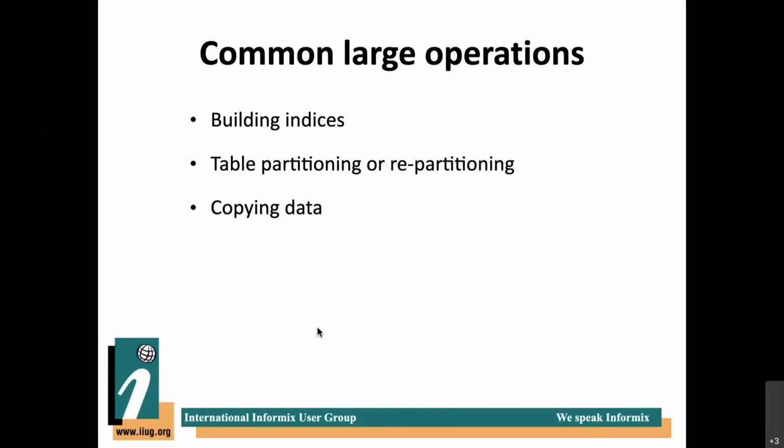So I've got a fairly short list here of some common large table operations that you might want to do. So building an index is one. Can take longer than you think. You may also find with systems growing large that you might need to do some table partitioning or repartitioning. It's fair to avoid the no more pages error. That's something I'm going to cover here. And you may also just want to copy data around your system.